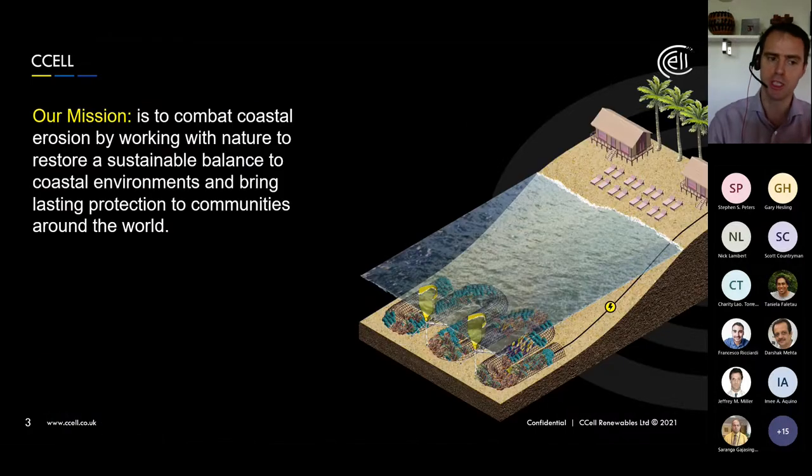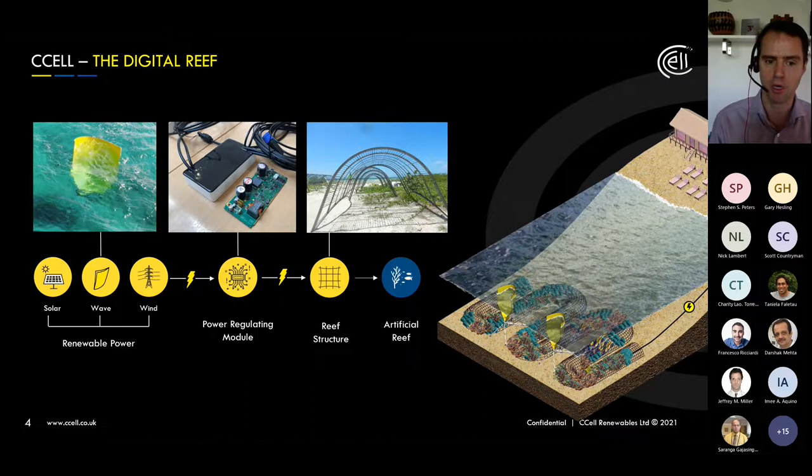So our mission as a company, if I just read this out, is to combat coastal erosion by working with nature to restore a sustainable balance to coastal environments and bring lasting protection to communities around the world. Now that's quite encompassing, but what does that actually involve from our side? We are developing what we've been calling internally a digital reef, and what we're going to be calling a living reef, and it really comprises four main elements.